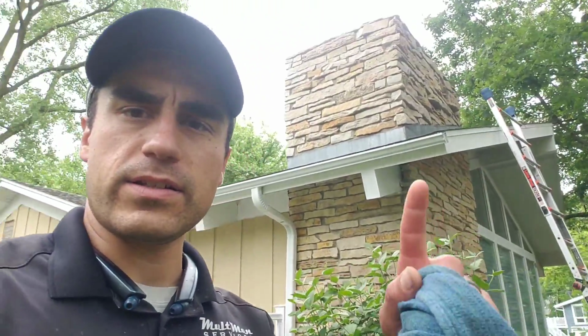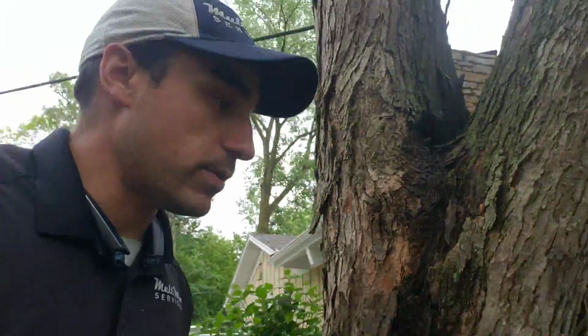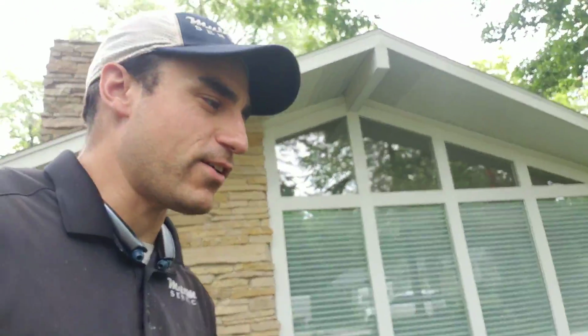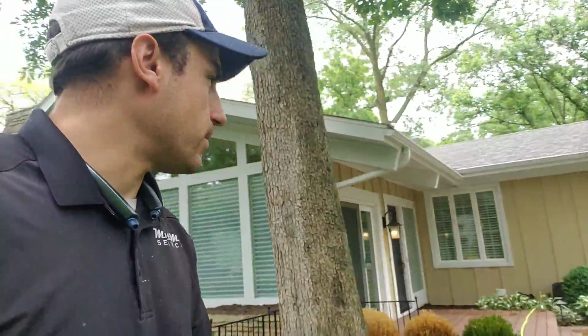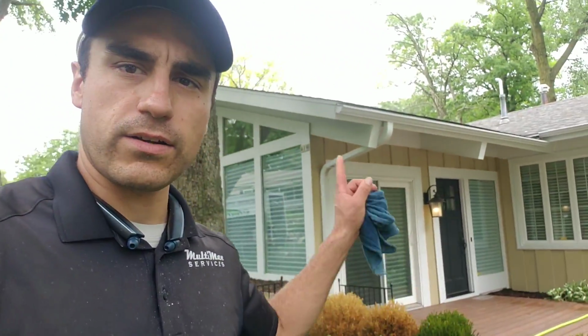And this chimney just a moment ago was completely black and green. Got it awesome cleaned. So if you're in the Lake Geneva, Fontana, Williams Bay area, and you don't have all the equipment or the time to get your outdoor area spruced up, this is what we specialize in, Multi-Man Services. We got this deck cleaned here, whitened these two gutters up here. It really makes the curb appeal pop on these houses.